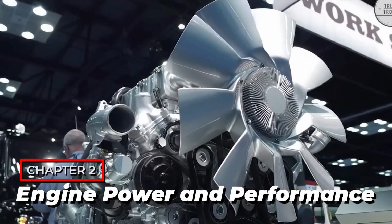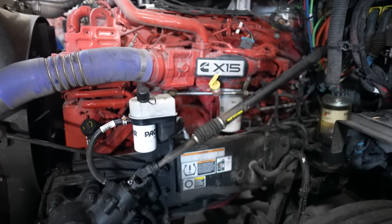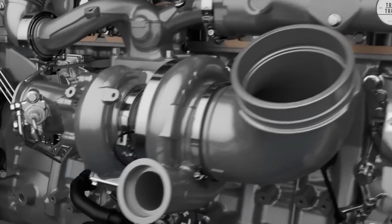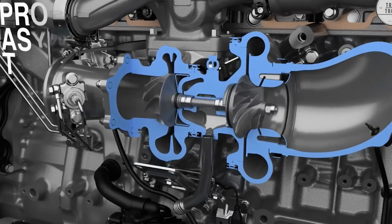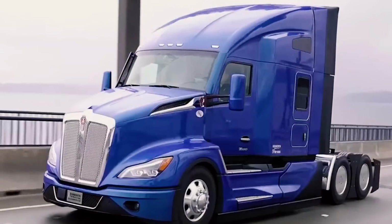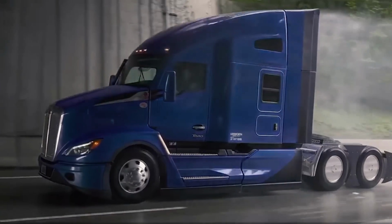When it comes to engines and performance, American and European semi-trucks aren't as different as you might think. Both sides of the pond favor powerful inline-6 turbo diesels that deliver serious horsepower. But don't be surprised if Europe's diesel beasts catch even the most dedicated American diesel fan off guard, at least when it comes to stock specs. The go-to engine format for US trucks? The mighty inline-6 turbo diesel.